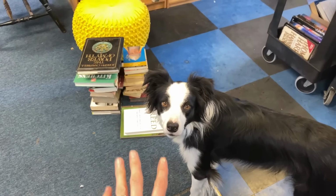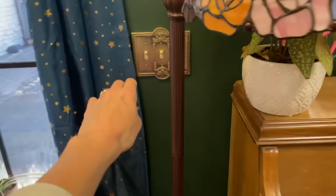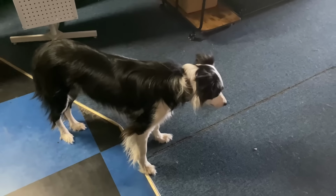Okay, we're officially closed, but I'm gonna just do some last minute tidying. Carla's coming in tomorrow, so I don't wanna just leave it like this. But Meadow is definitely jonesing to go home, so. Sorry, Meadow, just a little bit longer.